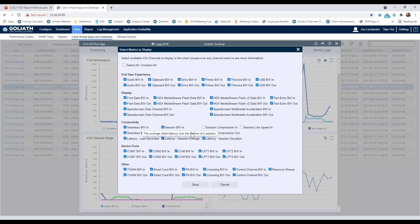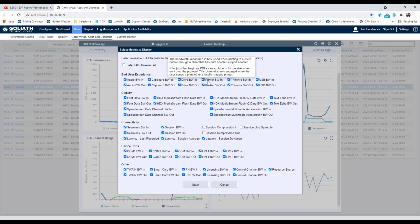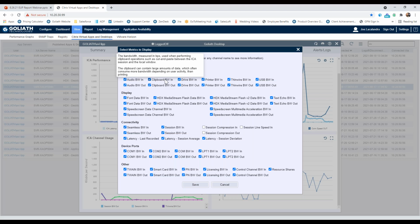So that's not the only one of these metrics we get. When we talk about deep integration, we're able to get each of the different virtual channels that Citrix needs and uses to process these types of actions. So you can see things like, were they streaming audio, video, were they attempting to print something, a large copy and paste job from Excel. These are all actions that have to go through Citrix to present on the screen, and we're able to show you how much bandwidth each of those used.